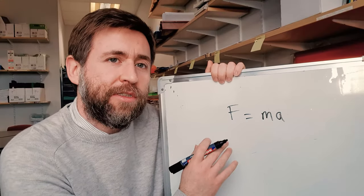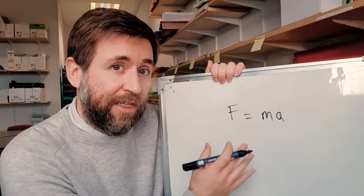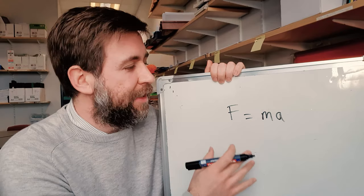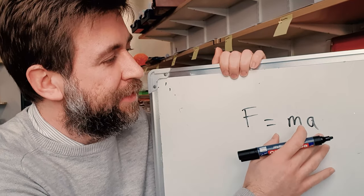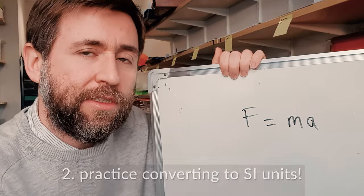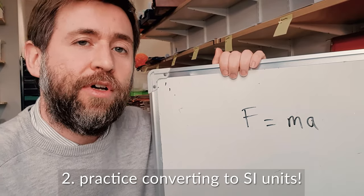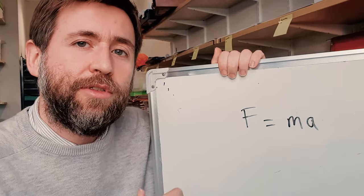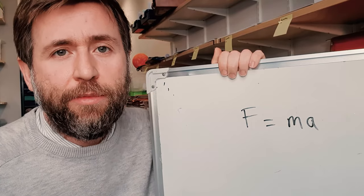How can they make these questions harder? Firstly, they can not give you the equation, so memorising these equations is massively important. Secondly, they could give you the mass and the acceleration but in the wrong units. So students need to learn how to convert into kilograms or into metres per second squared. They need to know how to convert from one type of unit to another.